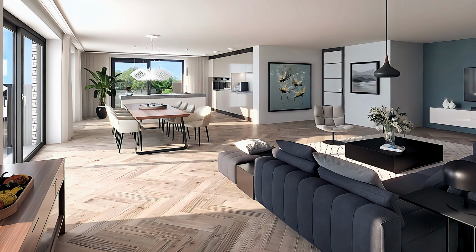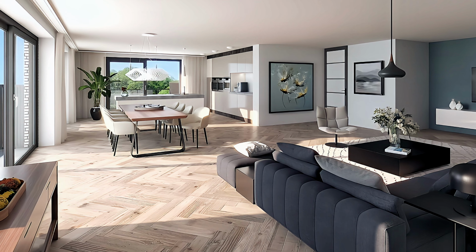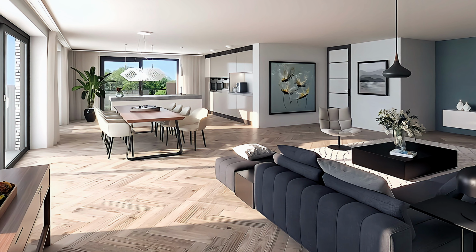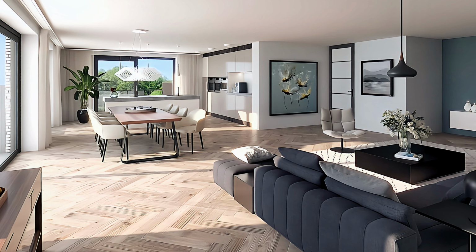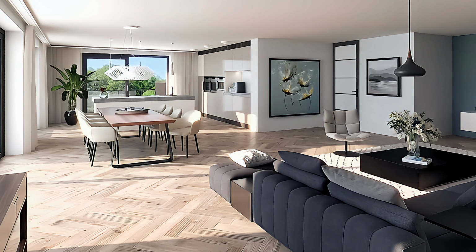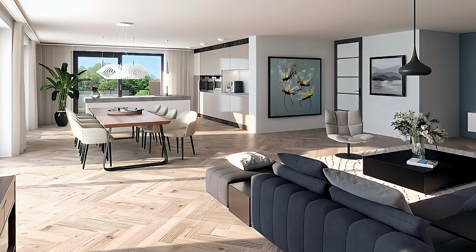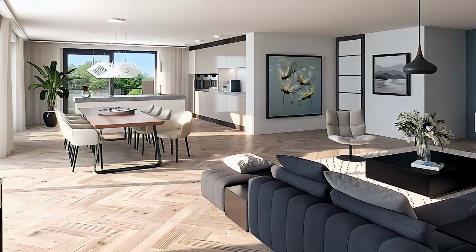Let's start our presentation with this design idea. This apartment interior is a masterclass in minimalist elegance. The clean lines and neutral color palette create a sophisticated backdrop, while the natural light floods the space, making it feel airy and inviting. The subtle decorations, like the wall art and strategically placed plants, add personality without clutter.